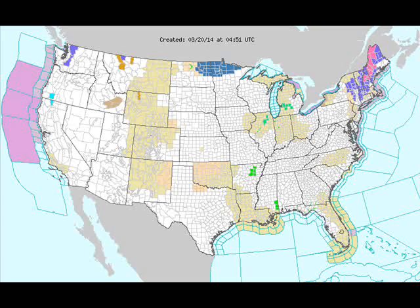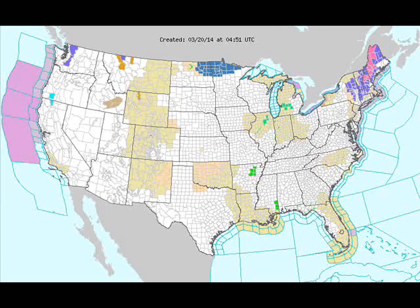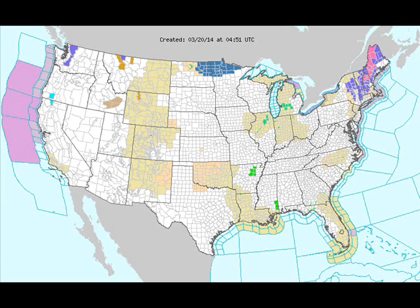Some winter weather advisories and winter storm warnings in New England. Winter storm watch in North Dakota and Minnesota. And a few winter weather issues in the Cascades of Washington State. Elsewhere, it was fairly calm and fairly quiet.